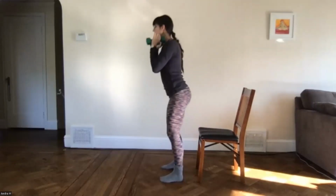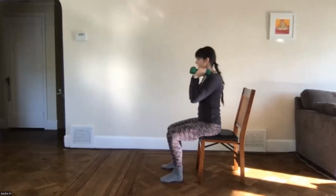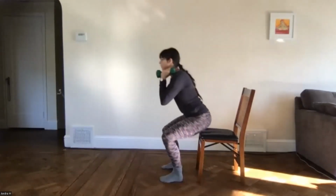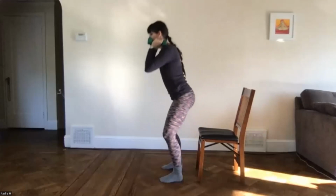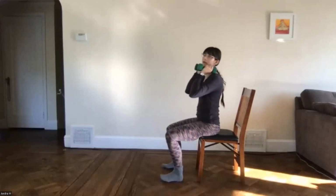A couple more times, really having your mind on what your spine is doing, trying to keep your spine still and letting those other bigger joints in the body do this work. Right, so our spinal joints are so small. We want to let our hip joints, our knee joints, our ankles do some of this work here. Let's do 3 more, approximately, give or take.